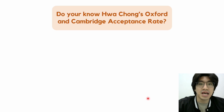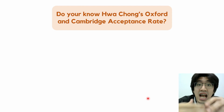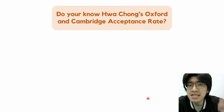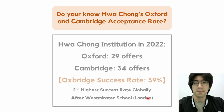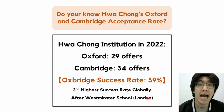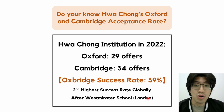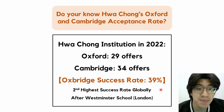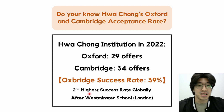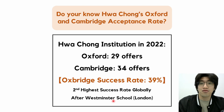And the next thing that we found is that Hwa Chong, the eventual JC that our Nanyang girls would enter, actually has a very high Oxford and Cambridge acceptance rate. Now, I have heard about this, but I've never seen the exact numbers. But over here, let me show it to you. This is from Straits Times. So Hwa Chong Institution in 2022 had 29 offers from Oxford and 34 offers from Cambridge. And focusing on Oxford, the success rate is 39%, which is really impressive. And this makes Hwa Chong Institution the second highest success rate globally, which only comes after a school from London. Again, this is really impressive.